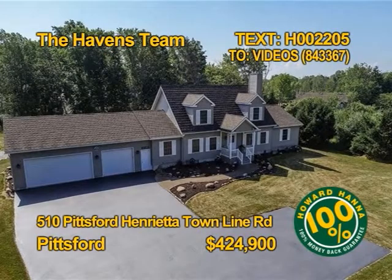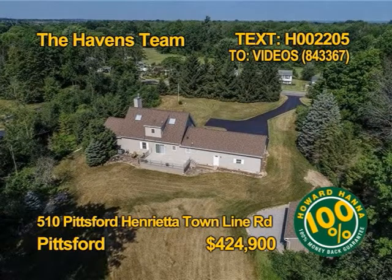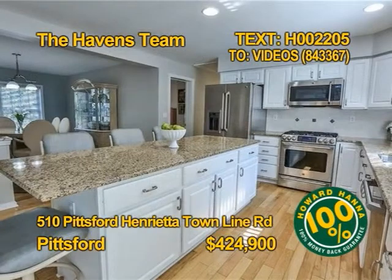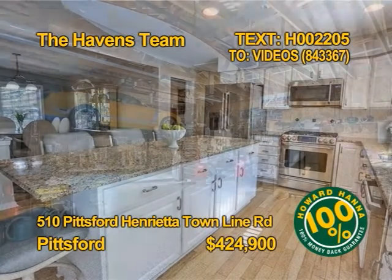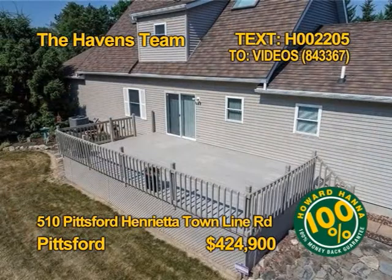This awesome Pittsburgh Cape will please the most discerning buyer. 3 bedrooms, 2.5 baths on 2.5 private acres, over 2,400 square feet with a primary suite with jacuzzi tub. All appliances stay in the granite kitchen, even the washer dryer. There's even a 3.5-car garage. Contact the Havens team for all the details.